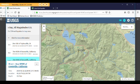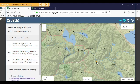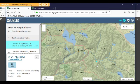This 0.7 was at 10:28 last night, and the 0.9 was at 10:45 last night. Then we've got a 2.3 near Taylorsville. This one happened at 3:50 this afternoon, 3 kilometers deep.